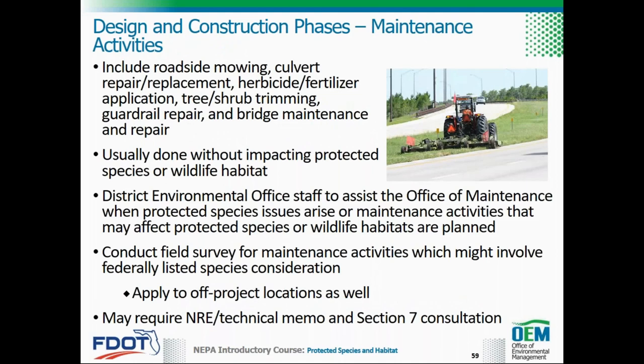Maintenance activities are typically undertaken without impacting protected species or wildlife habitat. District Environmental Office staff should assist the Office of Maintenance when protected species issues arise or maintenance activities that may affect protected species or wildlife habitats are planned.